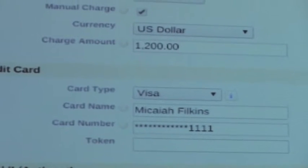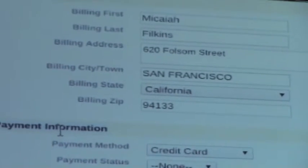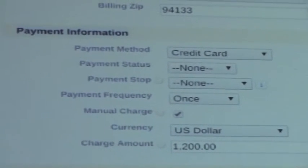A lot of our customers will write triggers to copy it over from a contact that's related or an account that's related, whatever makes sense there. A contract object is common as well. You can do any of this type of stuff. But the payment information, in this section we're doing it really simple.